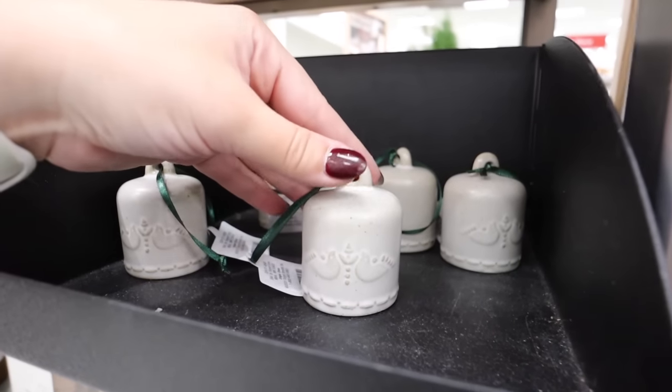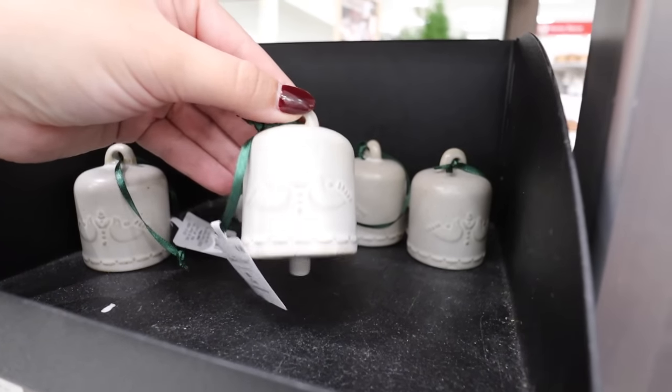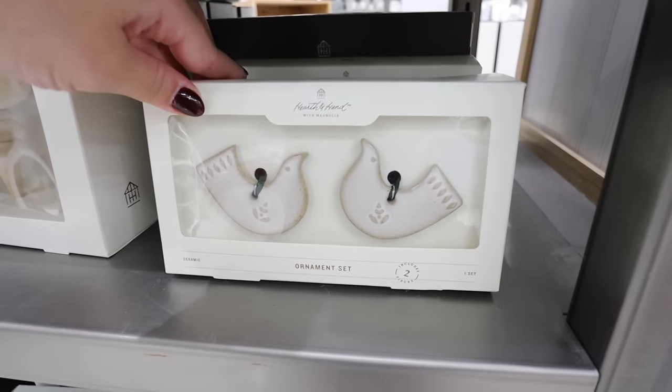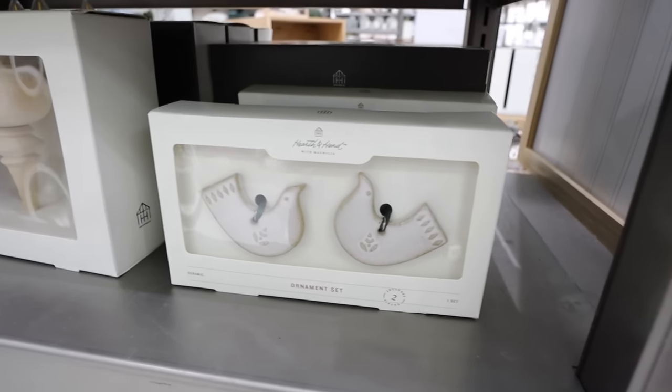They do have a few different individual ornaments. Here is one. It's a ceramic bell, and it just has those two turtle doves. This is $4.99. That is so beautiful. If you can't get your hands on the bell, they do have this ornament set that's just the two birds. These are also ceramic, and you get two for $9.99.